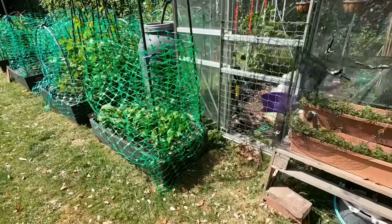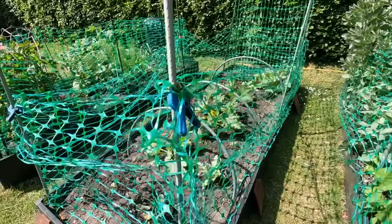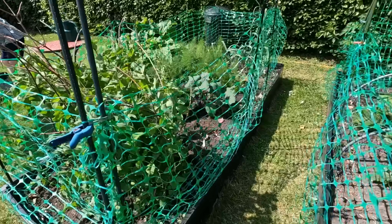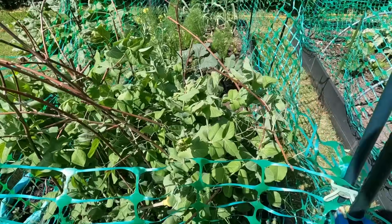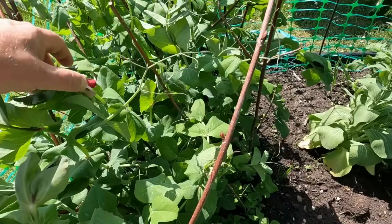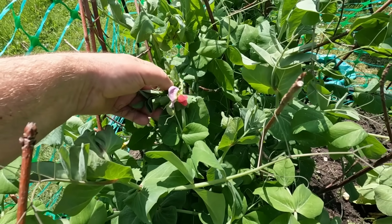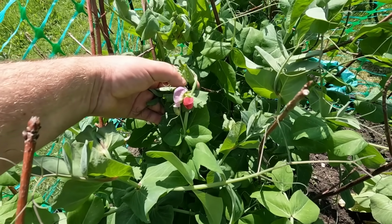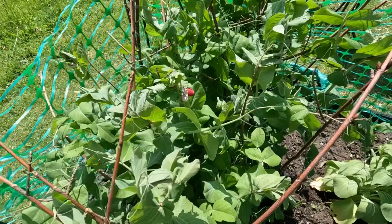And up here in the vegetable patch, this is the reason I'm recording this today, because my peas have started flowering. Now peas normally just have white petals, but have a look at these. These are the dark purple mange tout peas, and the flowers are kind of pink, well, pale pink and dark pink. Aren't they pretty?